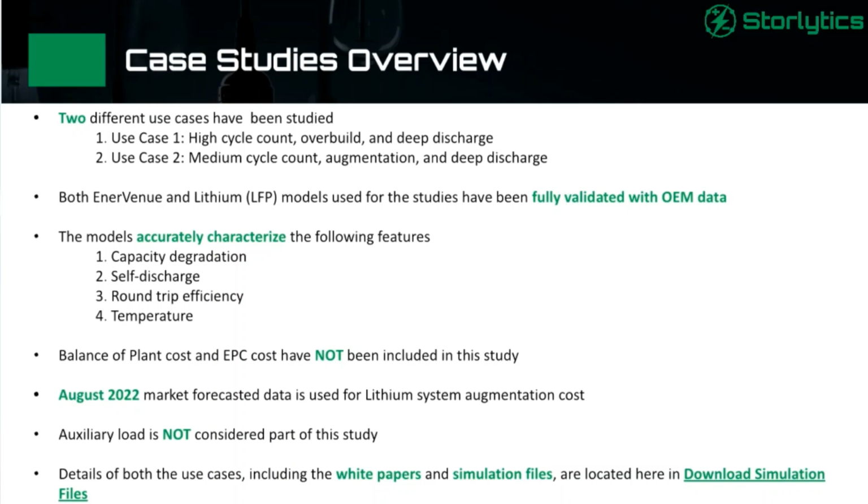So all the results that you see here, along with the white paper and the simulation files, are located in this link here, download simulation files. So if you have a specific use case in mind that you want to see what the outcome is going to be, or compare both the technologies, you can actually go and download it. And you have to download the Storlytics software, and then you can run your specific use cases yourself.